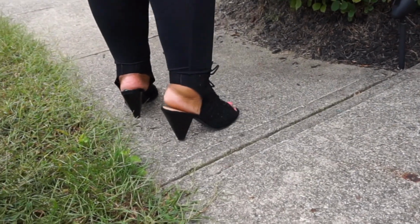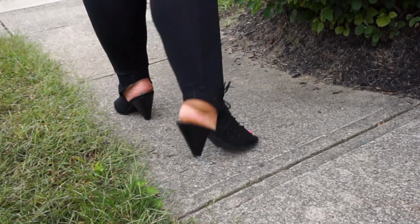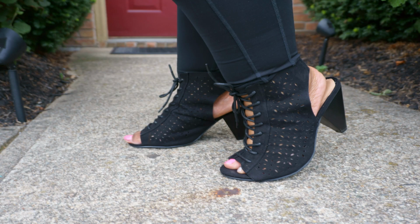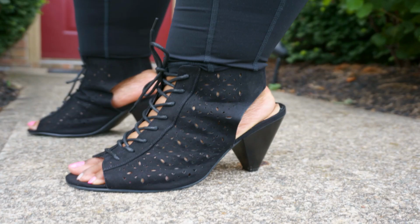So this is great. So I definitely will be ordering some more shoes from the company where I will be spending my own money on them, because these shoes are really comfortable, and I wouldn't mind having a few more pair of wide width shoes because I don't find them very often in the stores that I shop.